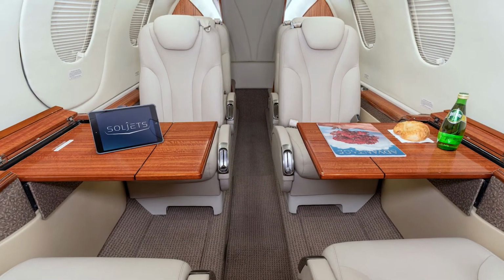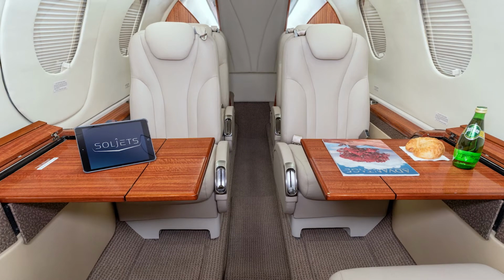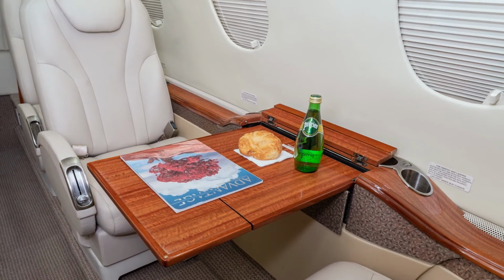Serial number RB240 features a 2020 refurbished interior, which is complete with a 6-passenger interior in tan leather and dark tan carpet, accented with high-gloss wood detailing, brushed nickel hardware, and 2 stowable writing tables.